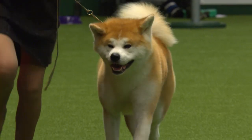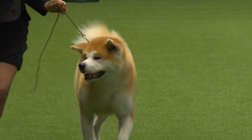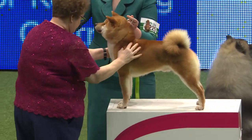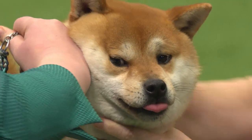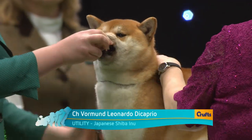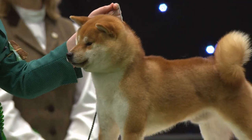Another Japanese breed this time, the Japanese Shiba Inu. They were judged today by Miss Clues with a very strong entry of 120. Instantly recognisable, this little one, the Japanese Shiba Inu, means small dog. This is Leo, owned by Liz Dunhill from Retford and shown by her daughter in the ring today.